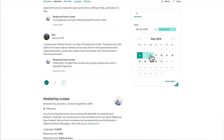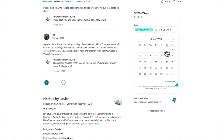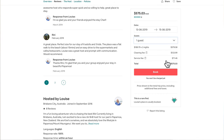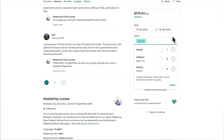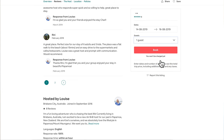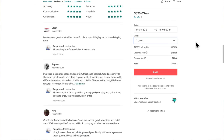Let's look at some prices. I'm just going to select some dates. So here we're looking at $190 a night. And then if I change the dates to somewhere in June, it's the same price. So again, I am assuming that she is pricing her listing at one price band and she doesn't vary the prices over demand, and that's something that you really want to do.